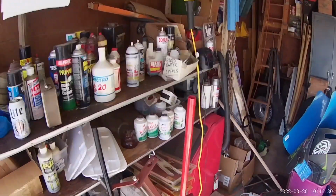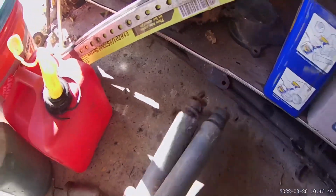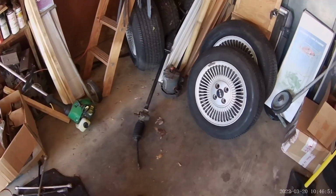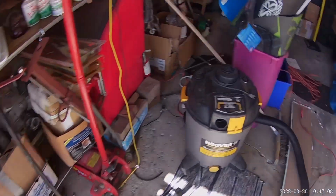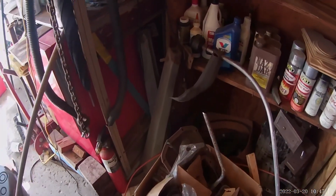Okay, so just kind of looking around the garage here. First thing we notice is some shocks down here. So I'm just going to make a pile of what's DeLorean in here and what's not. Some wheels stuffed in the corner. Steering rack. Yes, the trailing arms here in the corner.